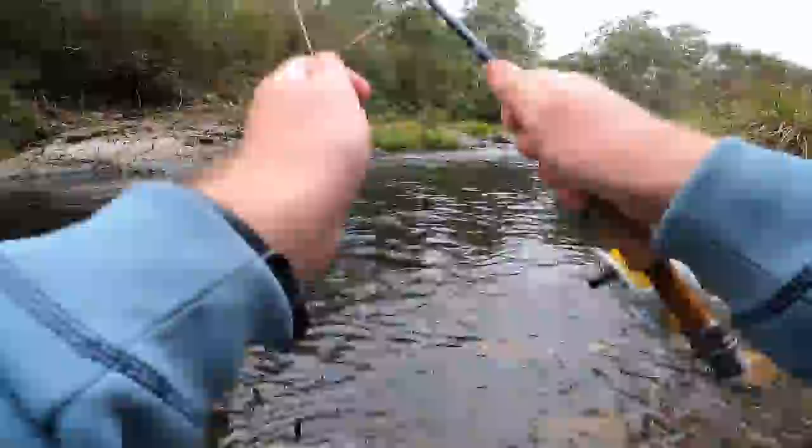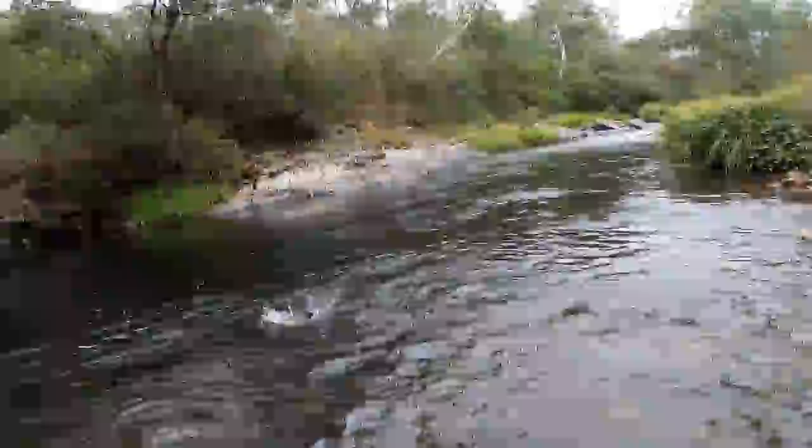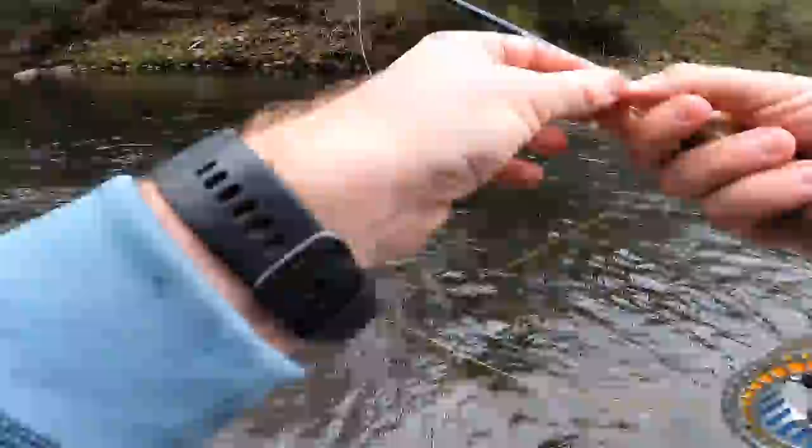That's very much a spot that I would expect to catch one nymphing. There he is though. Oh, it's a nice brown. Come on, mate. Oh gosh, this is so much fun. Oh, wow. All right. Maybe one more cast. One more cast up.